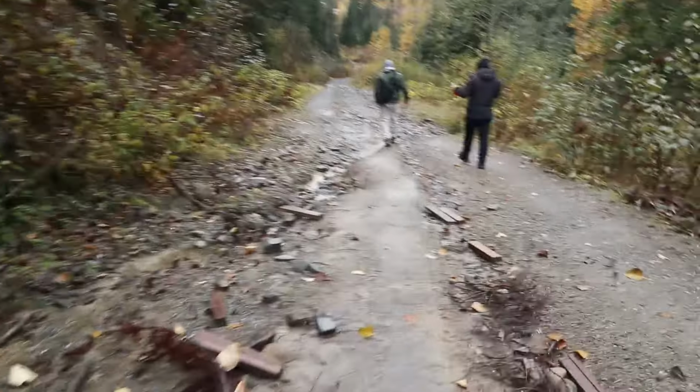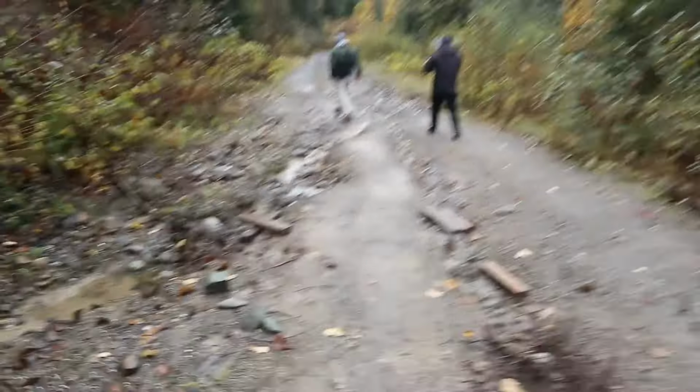Okay, guys. So basically, we're literally here in the middle of nowhere, exploring a cave. Just going up it. And for some odd reason, the radio went off. Don't know why.